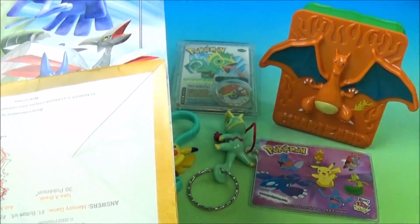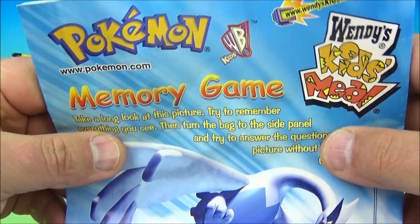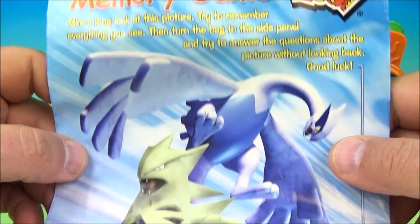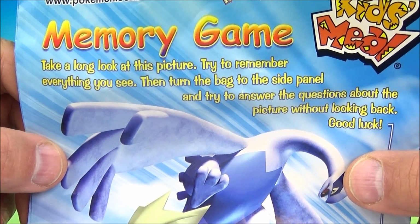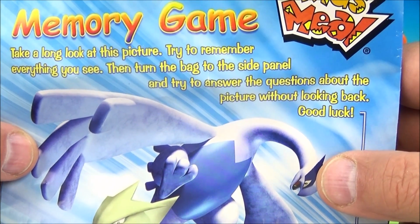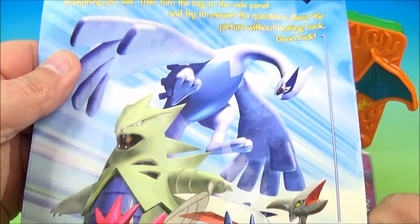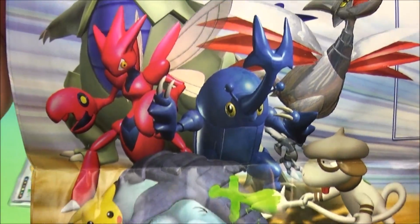And let's not forget, we actually have 2 of the bags that you would get when you bought your kids' meal toy from Wendy's from back in the day. So on this bag, it has a memory game. Take a long look at this picture, try to remember everything you see, then turn the bag to the other side panel and try to answer the questions about the picture without looking back. So here is a picture, and you can see a bunch of different cool looking Pokemon.